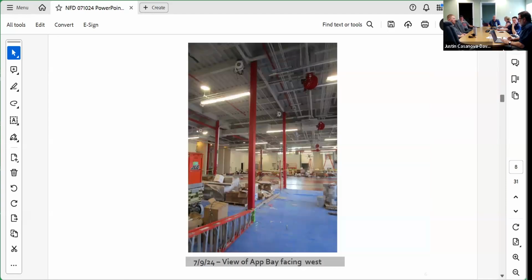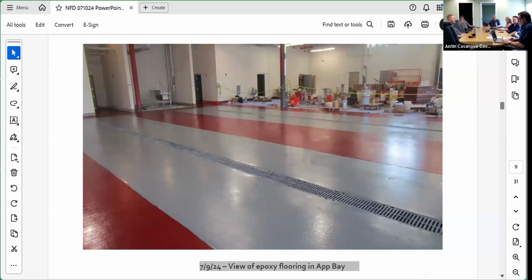Next photo is a view of the app bay facing west, showing that the ceiling is now painted. The fire protection piping has been painted red along with the structural columns. It is still being used as storage, and you can see that they've protected the areas of epoxy flooring so they could place equipment and materials on top. And we've got a closer view of the epoxy flooring in the middle two bays in the app bay, showing the color scheme. Again, the yellow striping will be done at a later time once the building is close to being finished.